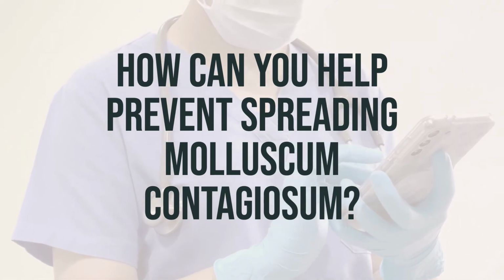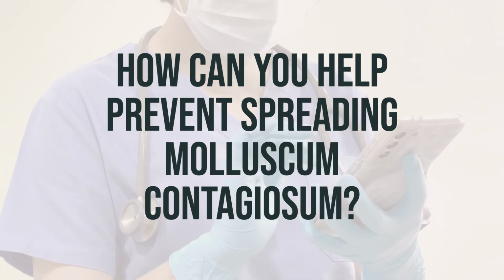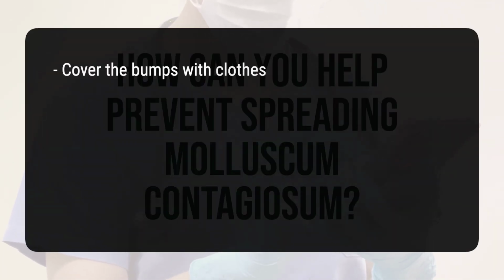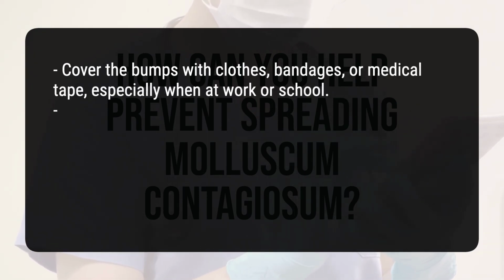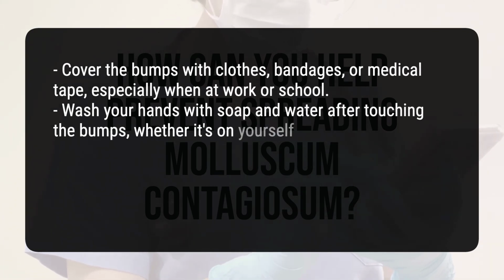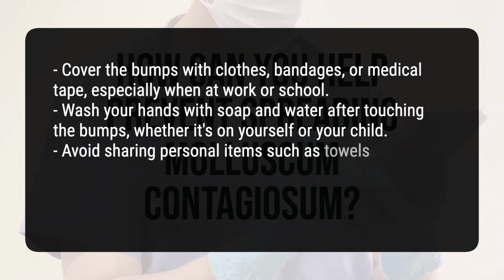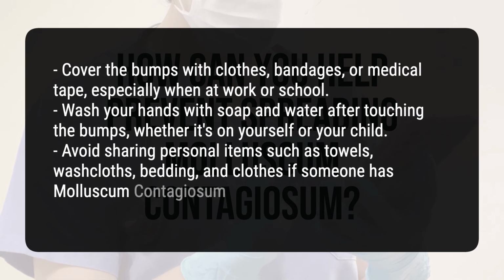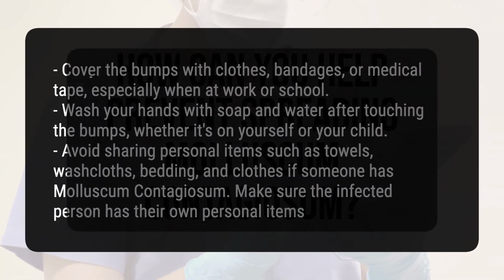So, what can you do to prevent the spread of Molluscum contagiosum and eczema? Here are some tips recommended by dermatologists. Cover the bumps with clothes, bandages, or medical tape, especially when at work or school. Wash your hands with soap and water after touching the bumps, whether it's on yourself or your child. Avoid sharing personal items such as towels, washcloths, bedding, and clothes if someone has Molluscum contagiosum. Make sure the infected person has their own personal items.